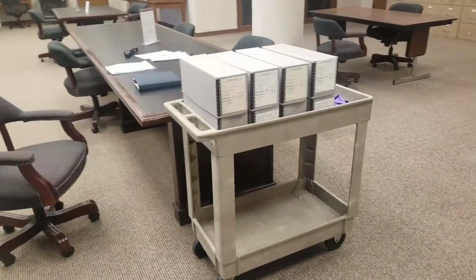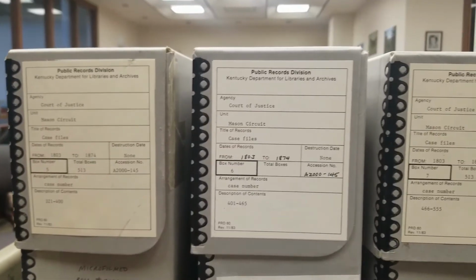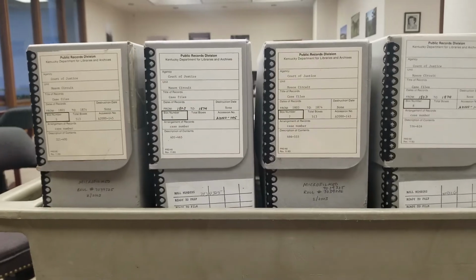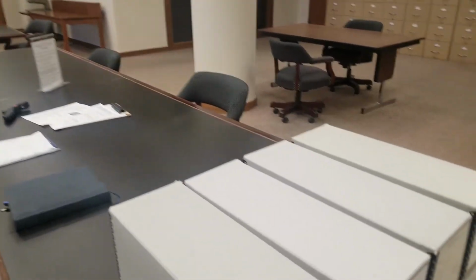Okay, so they have pulled the records for me. I've pulled down 4 boxes for Mason County. This is an active project I've been working on for quite some time now. What happens here on this one is I will go through folder by folder and review them, looking for a specific document that's been missing for quite some time.